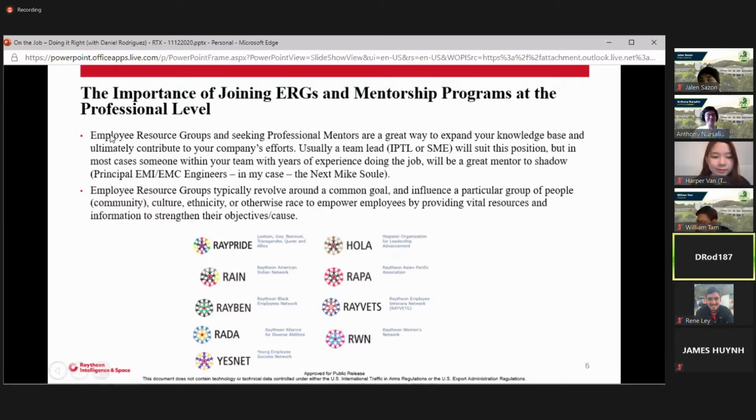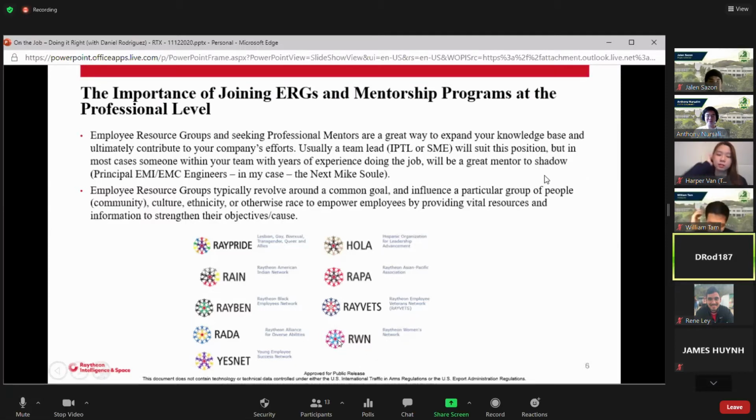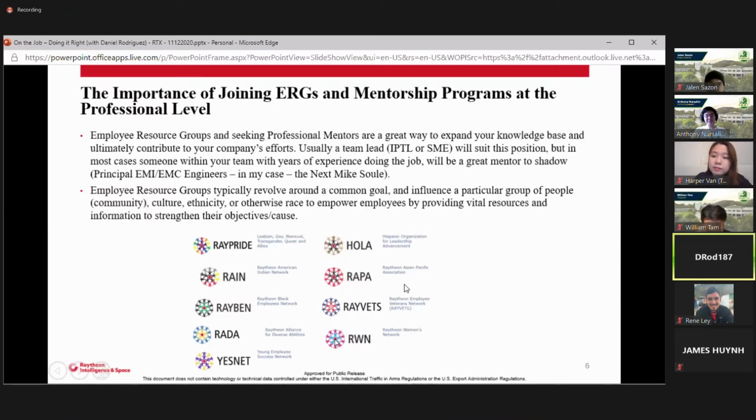I'll just read the first PowerPoint slide, the first point that I have. Professional mentors are a great way to expand your knowledge base and ultimately contribute to your company's efforts. I've seen a lot of IPTLs, which are basically technical leads and subject matter experts, also join to develop their leadership and communication skills. They're part of these employee resource groups, and it empowers employees to ultimately contribute to the company, because when you put a group of like-minded thinkers together, it's an expansion of knowledge from then on out. So different cultures, different ethnicities, different races, things like that. But if you work at Raytheon, you'll know exactly what I'm talking about.